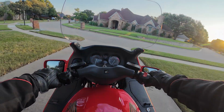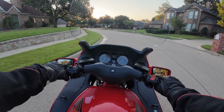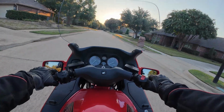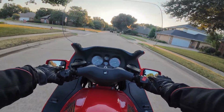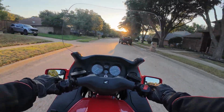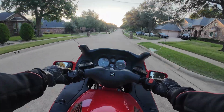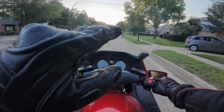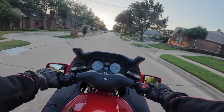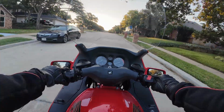Early Sunday morning here in Texas, and kind of setting up my new camera setup. I'm using a DJI Osmo 4, and then I've got a neck band holder for it. I hope the orientation is correct. And then I've got the actual DJI microphone inside my helmet. We'll see how it works out.